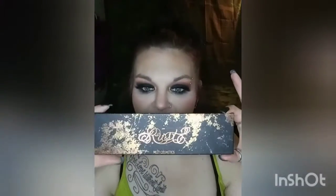Moving on into eyes. I have palettes that I got in November. I know I didn't have them long. Madly in love with these palettes, okay? First one is by Melt Cosmetics, and this is their Rust palette. Can we just talk about this packaging?